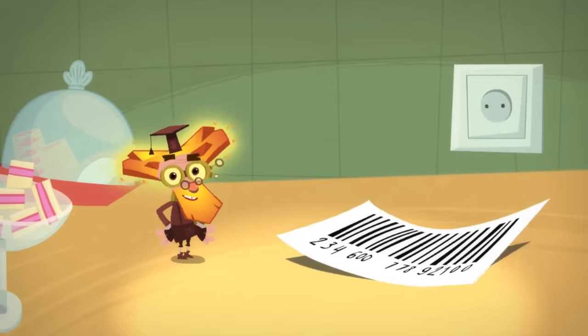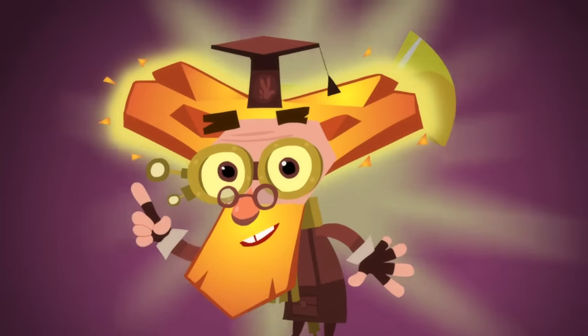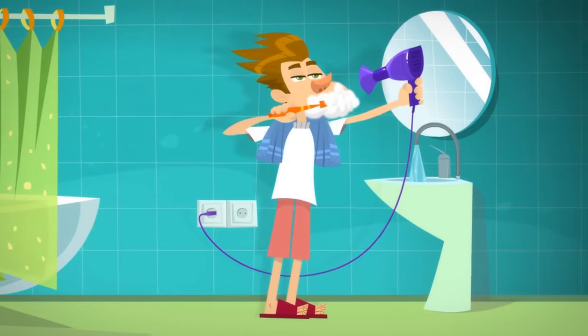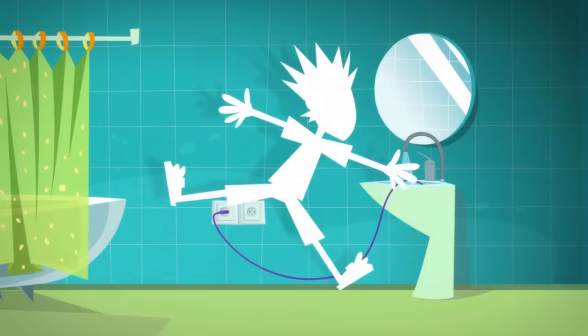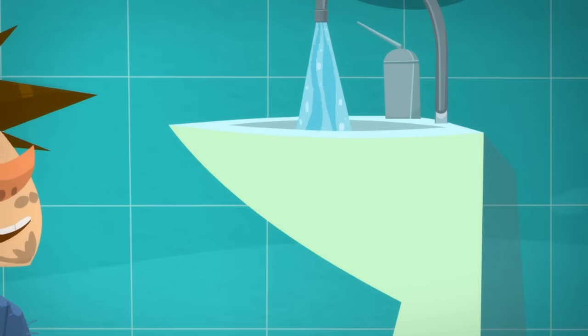There's no doubt that a hairdryer can be very useful in any household. But you need to be extremely careful with it, especially in the bathroom. If water gets inside a hairdryer, there's a real risk of getting a horrible electrical shock that can seriously hurt you and destroy the hairdryer as well.